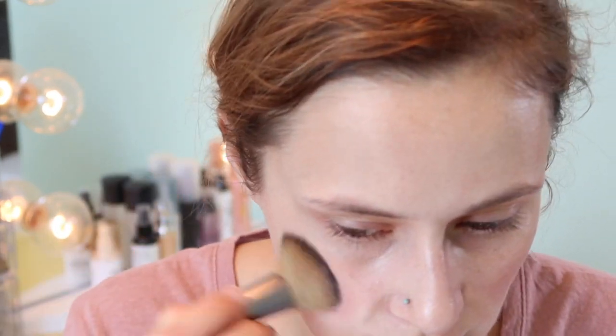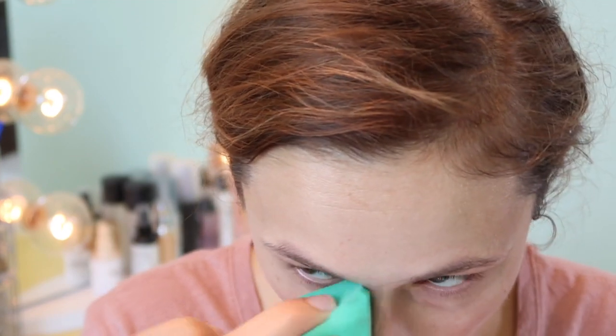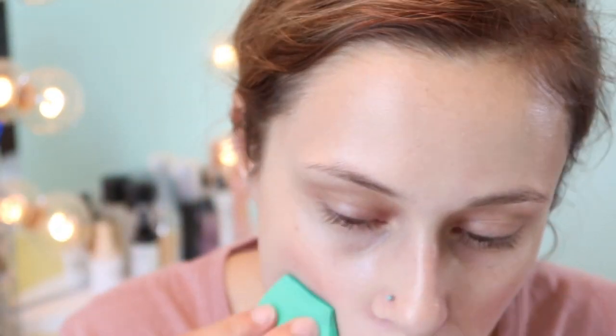Okay, so you can see it's nice and streaky with a brush. So I'm just gonna pounce it out with this sponge. Alright, so that is one layer.